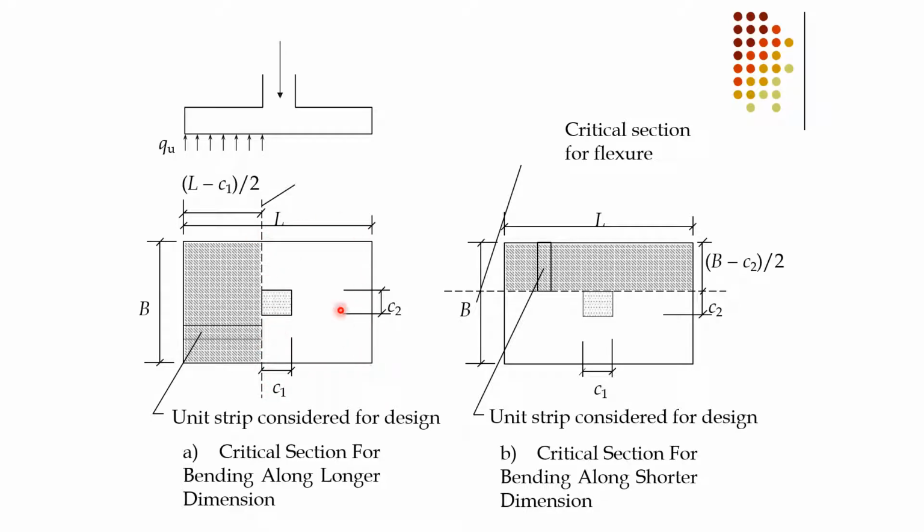If in the longer side the column dimension is C1 and in the shorter side the column dimension is C2, then in the longer direction you take L minus C1, then divide by 2, and you get this length. Total length minus C1, divided by 2, gives this length. Similarly in the shorter direction, B minus C2 divided by 2 gives this length.